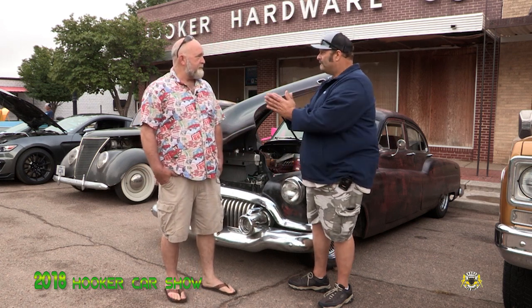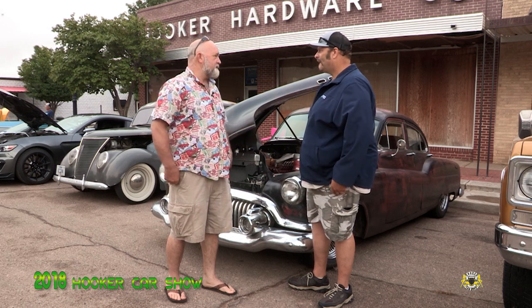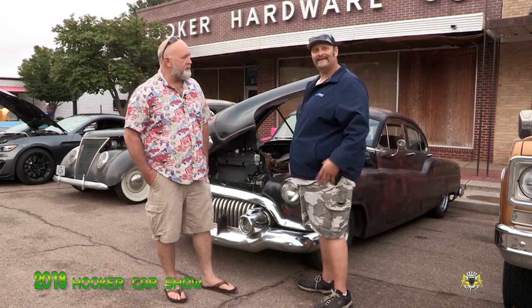Okay. Oh, they bolt up? Yes, that's come out from behind a Cummins. Oh, okay. Out of a Dodge truck. Yeah, well, that's kind of cool.